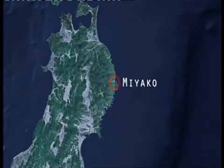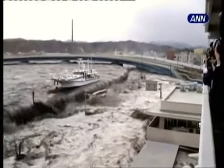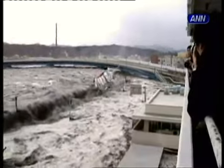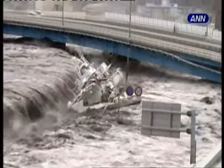Next to be hit was the Miyako coast, 180 kilometers back to the north. What happened here highlights another mystery. The area had good tsunami defenses. The residents were prepared. They should have been safe.